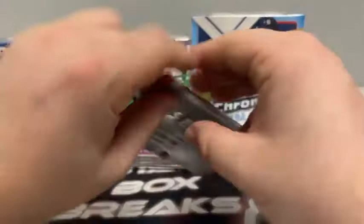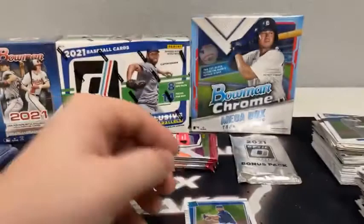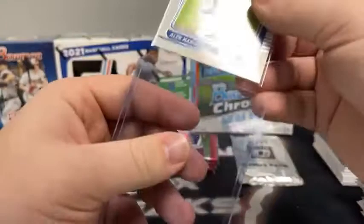Here's Alek Manoah, the rated rookie for Toronto. Go to Clayton Kershaw, Dane Dunning for Texas, and an Unleashed of Cody Bellinger for the Los Angeles Dodgers. Sleeve and top load the rated rookie of Alek Manoah. Nice hit for the Blue Jays.